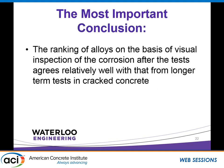But the most important conclusion, of course, is how is the ranking of these steels compared to longer term tests? And we found that on the basis of inspection, the tests actually ranked relatively well with the longer term tests. I think a lot more work is needed with manipulating some of these parameters, but it does look as though it's got some future. So on that, thank you very much.